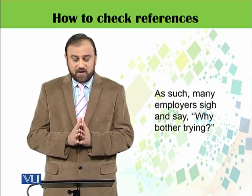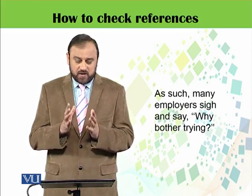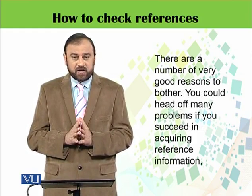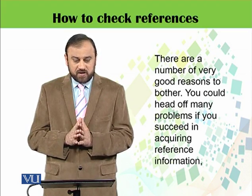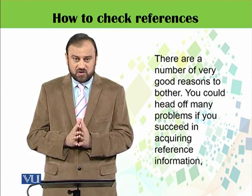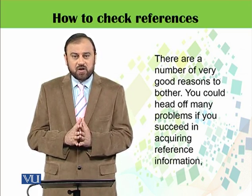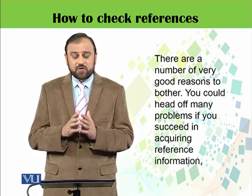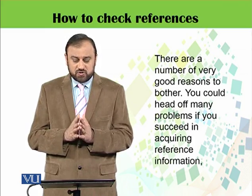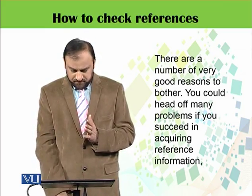As such, many employers sigh and say, why bother trying? Why are we bothering trying to get information about a candidate? There are a number of good reasons to bother. Why do we need to bother? You could head off many problems if you succeed in acquiring reference information. Because you are selecting a candidate for your company, and if you select a wrong candidate, obviously without a proper reference check, it would create a lot of trouble in your company. So it is important to acquire reference information before finalizing the hiring decision.